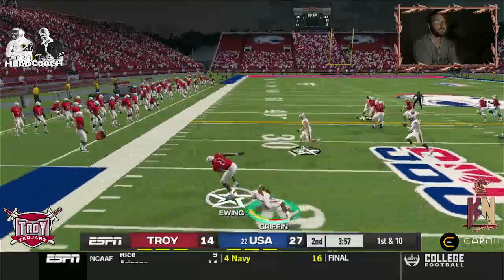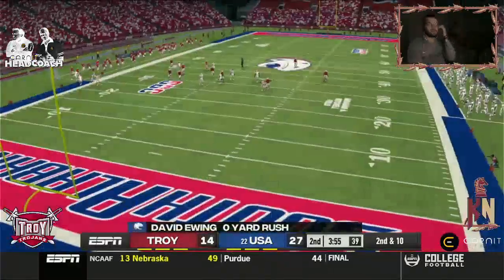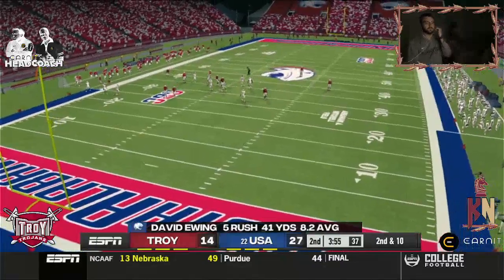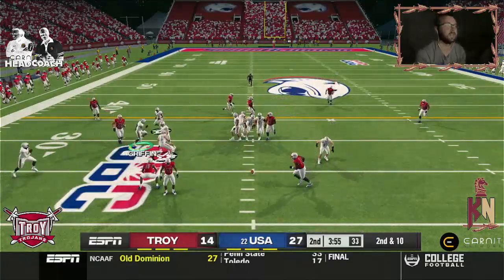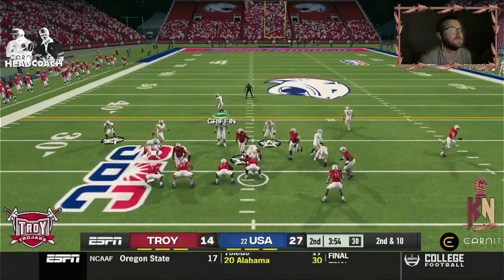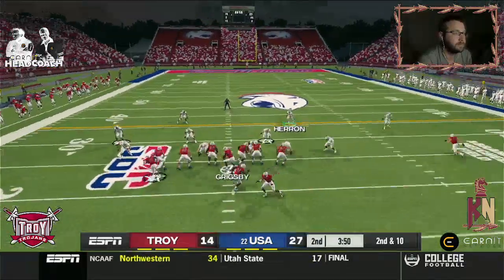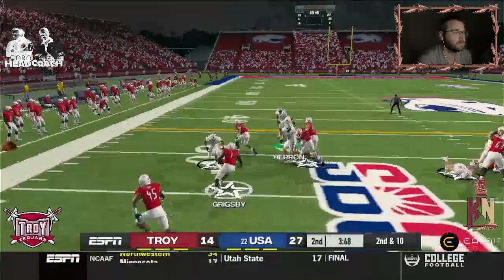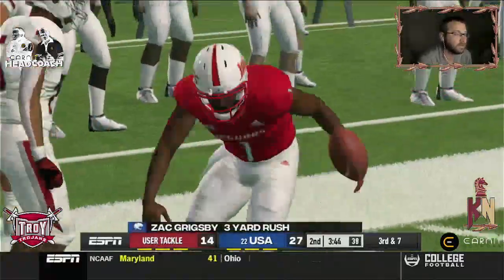He laterals the ball. He goes out of bounds at about the 25-yard line. That makes it 2nd and 10. He makes it to the 28-yard line. Third and long. Third and long.